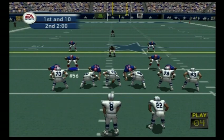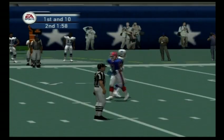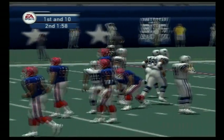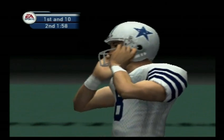They may have taken too much time in the huddle. Ball on their own 37. Number 8 with the pass. He drops it. And nothing is more disheartening to a quarterback than a drop pass.